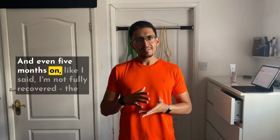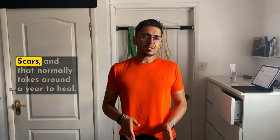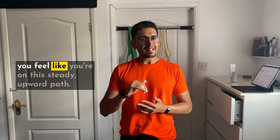And even 5 months on, like I said, I'm not fully recovered. The scars around the chest are still a bit swollen. The abdomen is still a bit swollen. Scars normally take around a year to heal, so I'm just riding that out. But every day you still see a gradual improvement, and you feel like you're on a steady upward path.